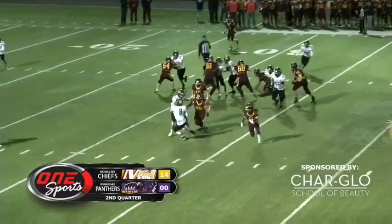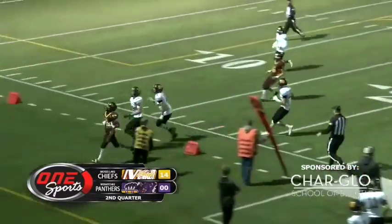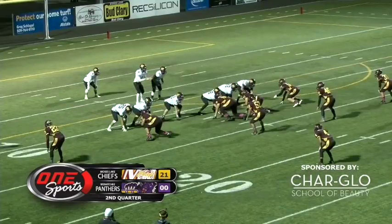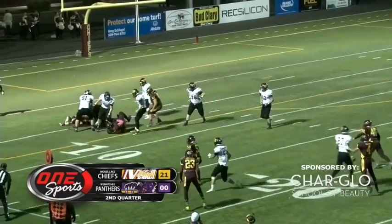With the win, the Chiefs stay undefeated in conference play and tied for first with Davis. Draven Navarez finished with 50 yards rushing and a touchdown. Brandon Griffith finished with 3 catches for 60 yards and 2 scores for Moses Lake. The Chiefs hit the road this Friday for a big showdown with Davis.